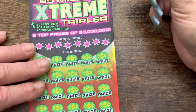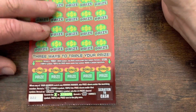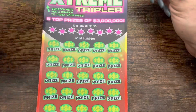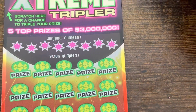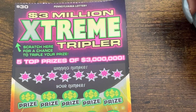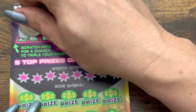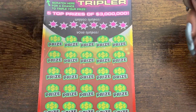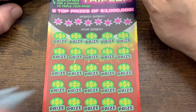All right, $30 Extreme. Never know, it could change with this one. Yes, it could. Looking for a triple up here, down here, winning numbers to your numbers. Down here, looking for a win symbol. Let's do this. That's too close for that ticket. Okay, you want to scratch that X? Yeah, look. Can you? Right there. I know. I just needed you to move your hand over. I couldn't reach. Okay. Give me a second here. Alrighty. That's it. Let's do it.